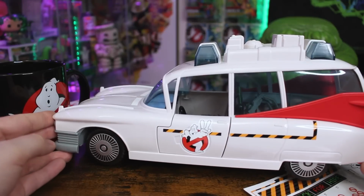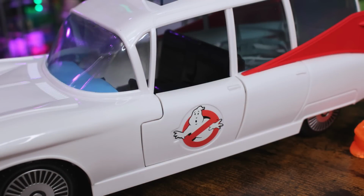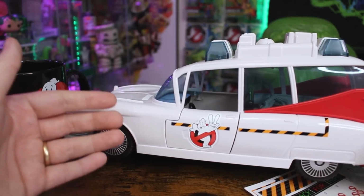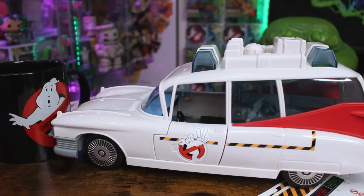And as I already mentioned, Kenner took the original ECTO-1, the Real Ghostbusters ECTO-1, and repurposed it for this ECTO-1A, and they never changed anything about it, and that includes the mold work for the doors, which means the Ghostbusters 2 logo doesn't really fit in here perfectly because it's made for the original Ghostbusters in mind. And that once again is accurate to the original toy. As a kid, it didn't really bother me, but as an adult, I gotta admit, it's kind of annoying.